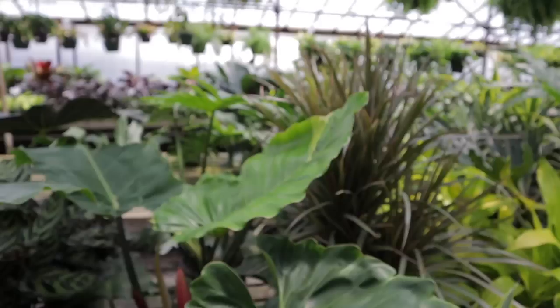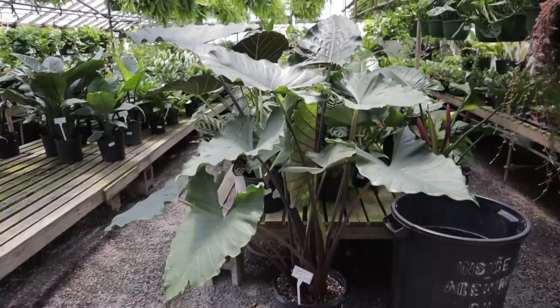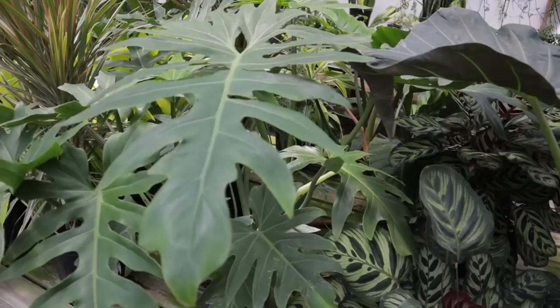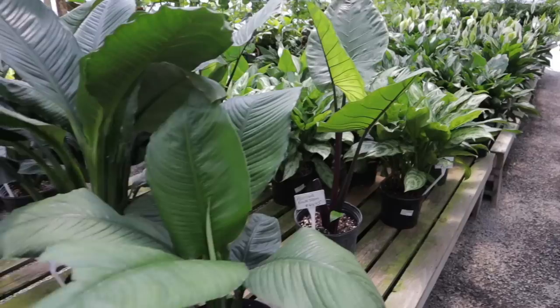Oh, yes, I'll take them all, please. This is a beautiful Alocasia Sumo, $139. It's big. Sometimes things don't portray their actual size on camera, but that's massive. This is an alocasia. Here's another philodendron. This is philodendron red radiatum. Stunning. Have some peace lilies over here. These huge ones are $49. Beautiful. Some more alocasias.